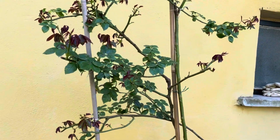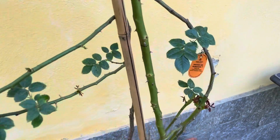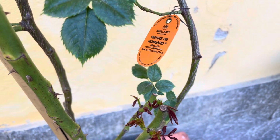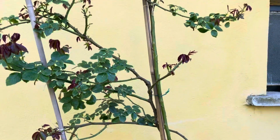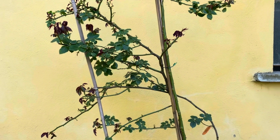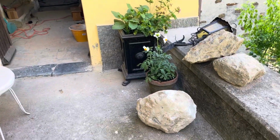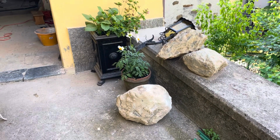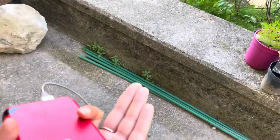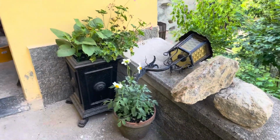This is a gorgeous Pierre de Ronsard rose, which I just trimmed a few weeks ago because it was a little bit naughty and didn't bloom. So now it's full of nice and young shoots and will be blooming any week soon. And yeah, you see, the renovation is so much better when you have this and that next to beautiful flowers. That makes a huge difference.